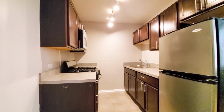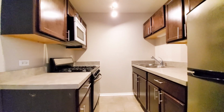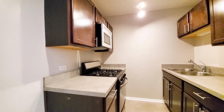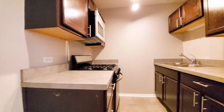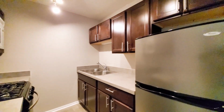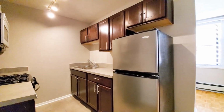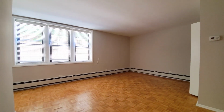Galley-style kitchen is off to the left as you enter. It has gray flooring, matching gray countertops. There's a 4-burner gas range, built-in microwave, and good cabinet space. Track lighting in the kitchen. It's oak parquet flooring throughout the main living area.